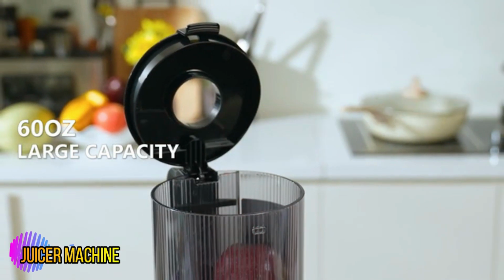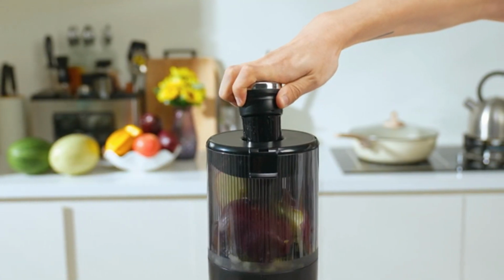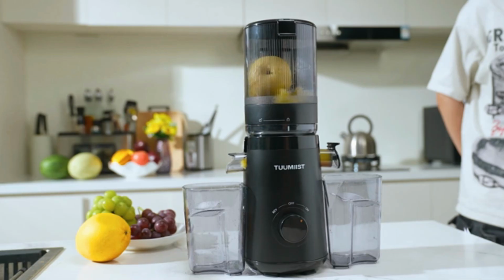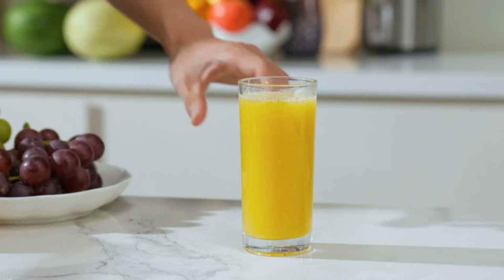Juicer machine. Upgraded 800W motor. Centrifugal juicer machine with upgraded 800W high-speed motor. More efficient and powerful than cold-press juicer maker, lasts much longer than other competitors. 3-inch wide mouth will save your time on cutting everything into small sticks.